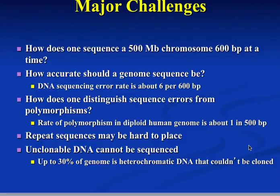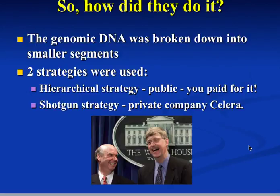There also exists a large portion of our genome that can't be cloned, and that makes sequencing much more difficult. Maybe 30% of the genome can't be cloned, and therefore you have to get primary sequence. That's purifying the DNA from the original source and sequencing it de novo. That's hard to do, particularly when you don't know the sequence, and so that was a problem that took a while to solve.